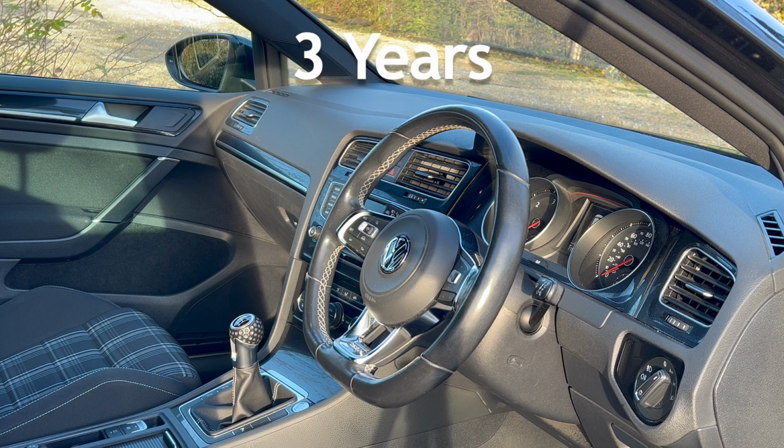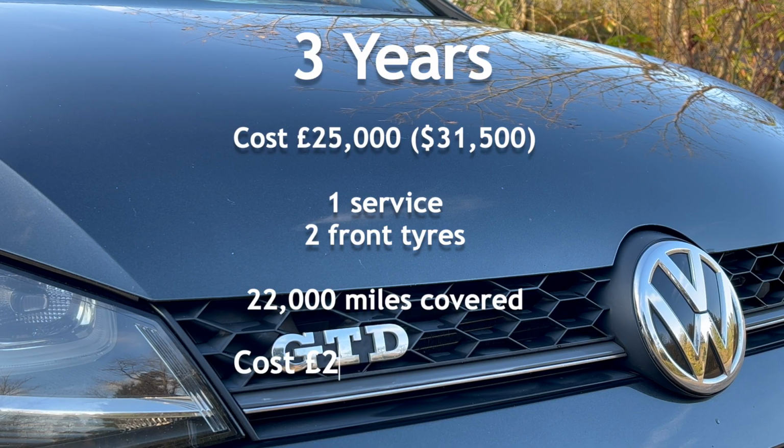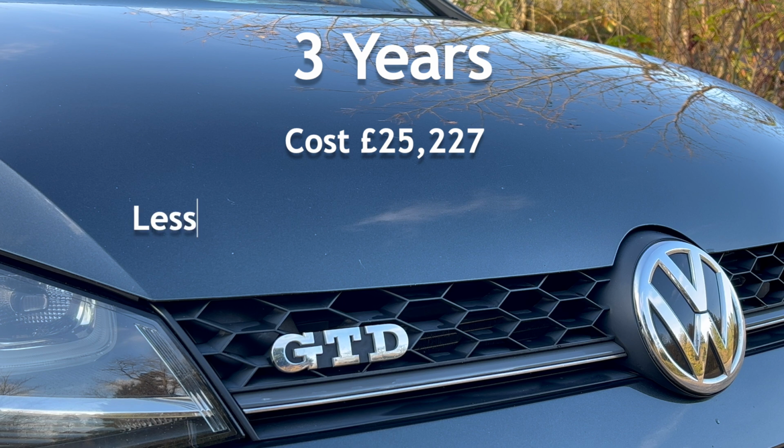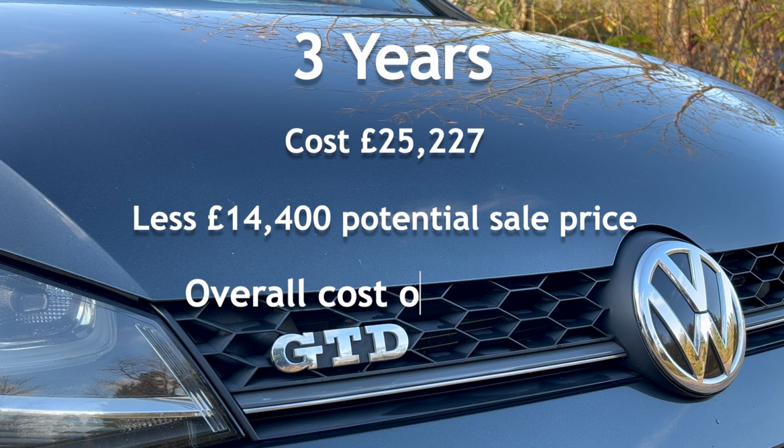So let's look at the 3-year numbers. So my car cost me approximately £25,000 new. In the first 3 years, I had 1 service and 2 front tyres at a total cost of £227, and I covered just over 22,000 miles. That's £25,227 in total. Assuming my car would have been worth £14,400 to hand back and walk away, this would mean it would have cost me £10,827.